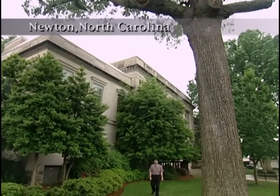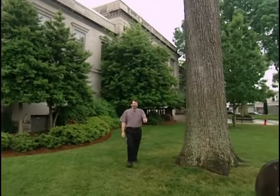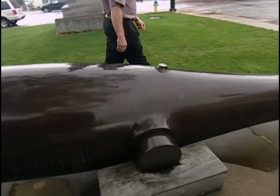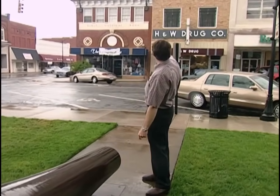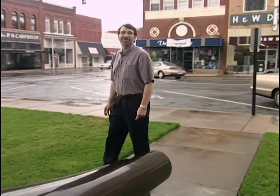Well, welcome to Newton, North Carolina. This is the old courthouse. Over here, there's a Confederate cannon that has an interesting story. In the 1920s, some teenagers came down here one day and packed it up with powder and shot and actually fired it off, and it blew a hole through H&W Drug Company. They've sealed it up since that time, so they won't do that again.